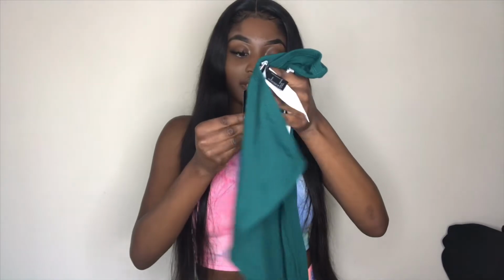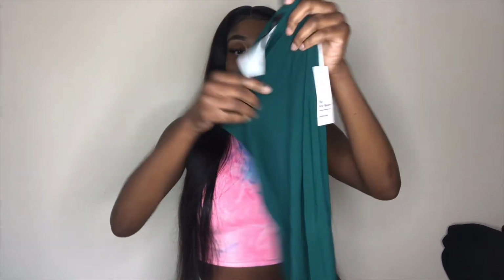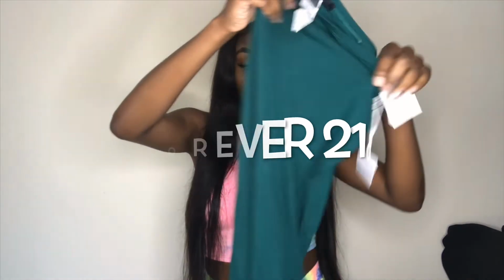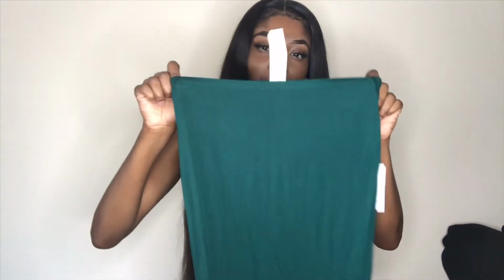Ooh-wee. Ooh-wee, French free. This is cute. It's like a, not olive. I was going to say olive. It's like a hunter green. There we go. Hunter green in the size small. This came from Forever 21. I think I'm gonna pair this with like a white crop top.